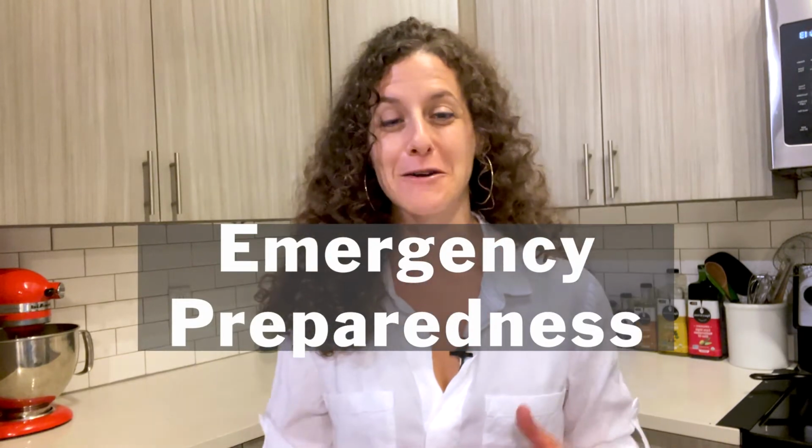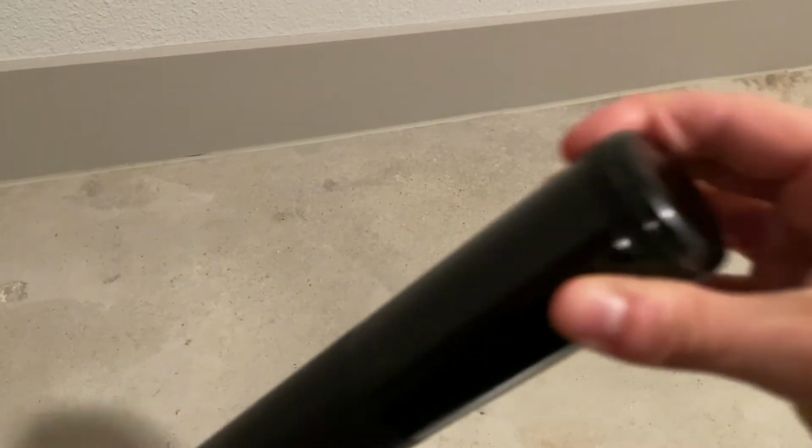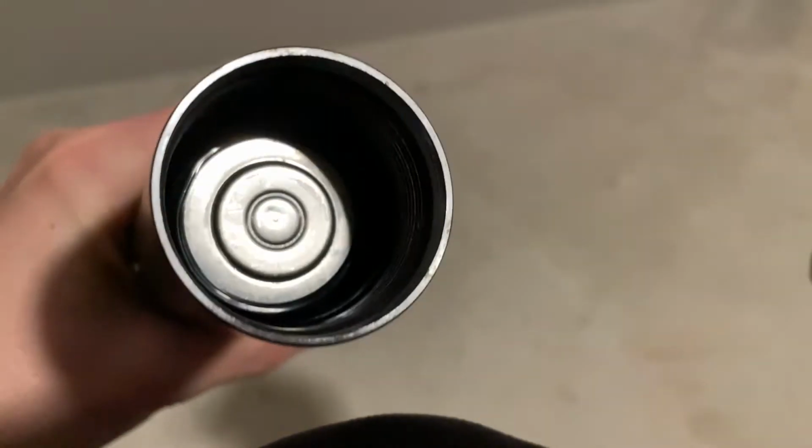One of them is certainly about emergency preparedness. Our homes are filled with so much stuff we don't use, and even in an emergency it might not be super helpful. But what are the basics? Obviously, we need water and non-perishable foods. And we also need things like a flashlight. What if the lights go out? And making sure that that flashlight has batteries in it that work, and extra spare batteries if you need them.